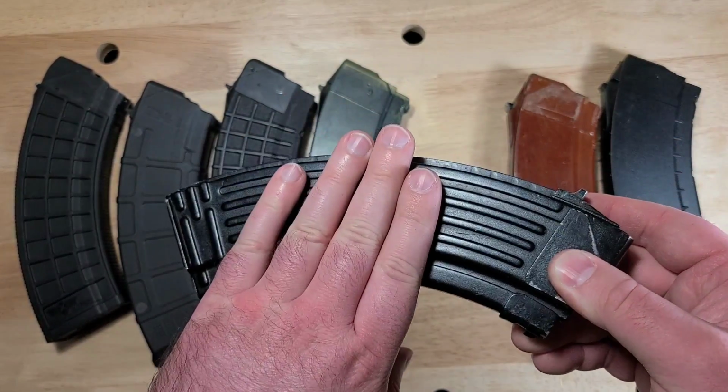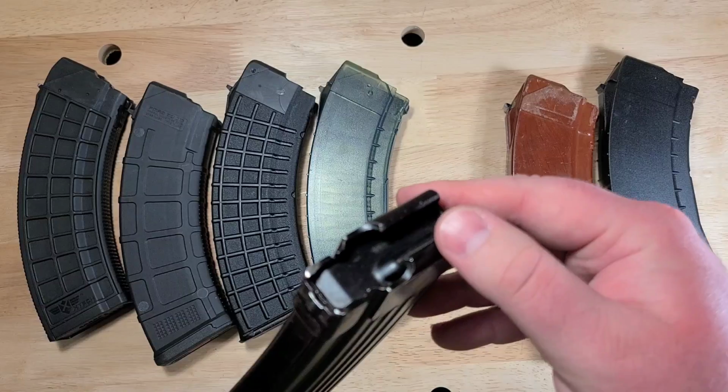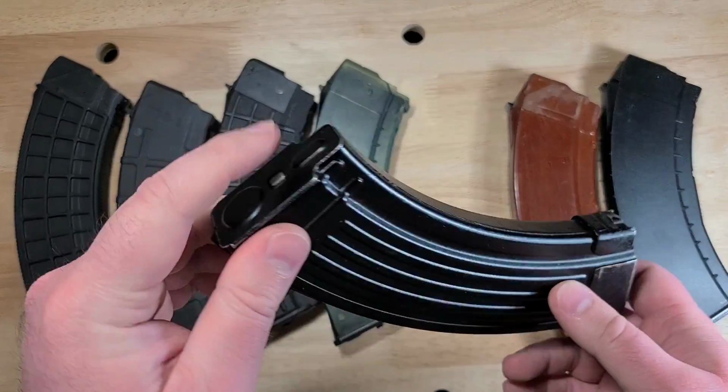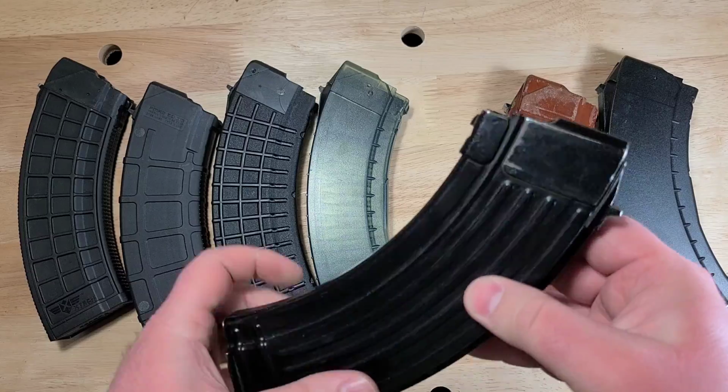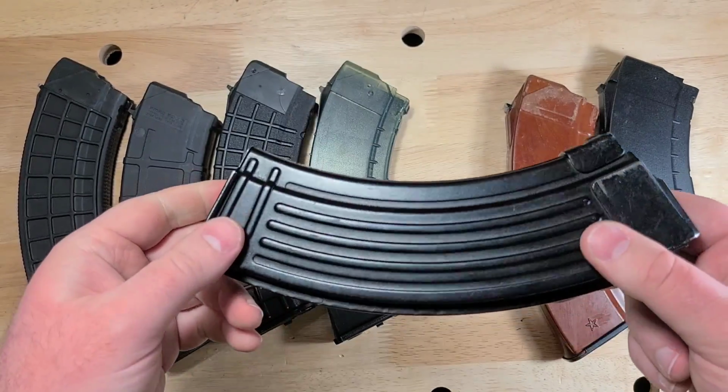One of the key benefits of these is you don't have to worry about metal reinforced locking lugs, because the whole thing is metal anyway. The floor plate's metal, the follower's metal, everything about this is steel. These are built like a tank.